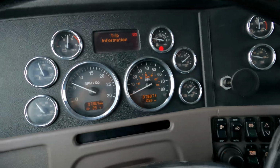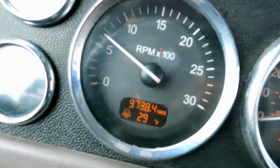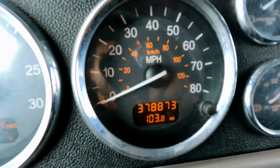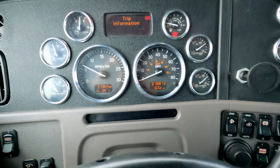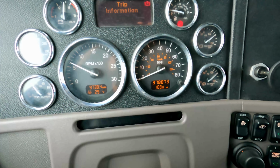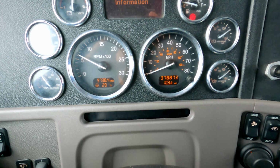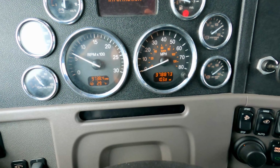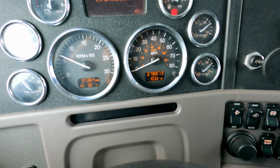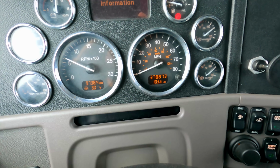I was doing a little bit of math. If you look at the hours, 97.38, and the miles, 378,873. You just do a little bit of figuring, and that averages you right at about 38 miles per hour. So I would say for a dump truck, that's actually pretty good. This truck, I think, ran a lot of highway miles, you know, to average 38 miles an hour.